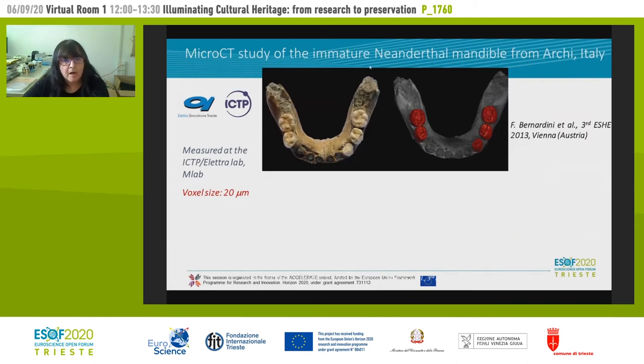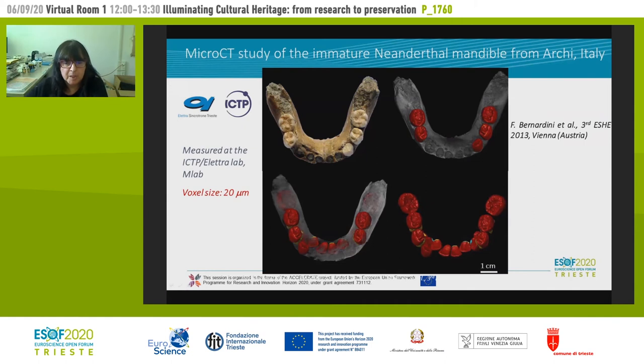This is an example of an immature Neanderthal mandible from southern Italy. And in this case, again, we used the conventional instrument at ICTP, but with a voxel size of 20 microns. Here we see a picture of the mandible and the corresponding 3D visualization of the micro-CT data. We can see only five teeth that are outside of the bone, but just changing the opacity of the bone, so just manipulating the images to analyze different details, to extract different information, we can observe all the other teeth that were still embedded in the bone. So this was a child, so some of the teeth were still in the bone.